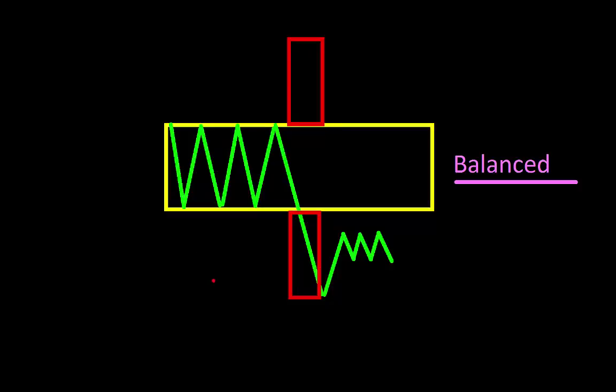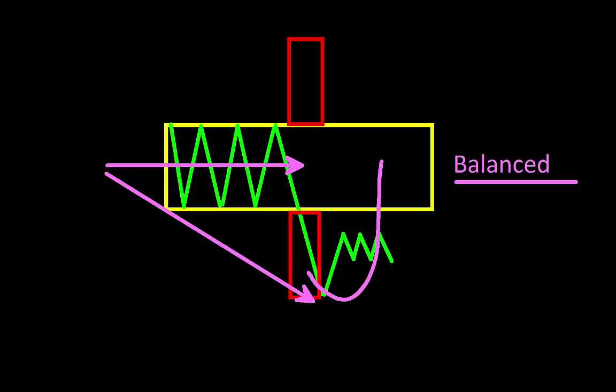Now, these might be a little bit different here. We call these the pendulum swing. Again, the word is balanced when it comes to a range. If the market's balanced inside that range, but then we swing outside of balance, what's going to happen? Is the market going to go back in and just sit right in the middle? No, it's not. What would happen if I was to walk over to you and give you a little bit of a push from the right? You would overcompensate to the left.